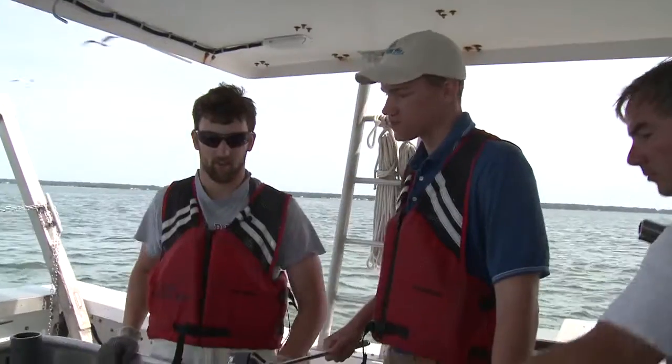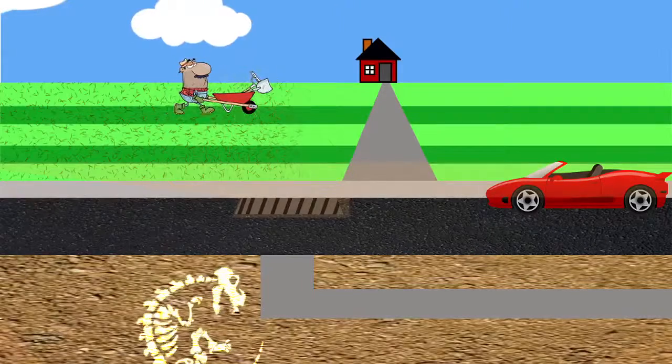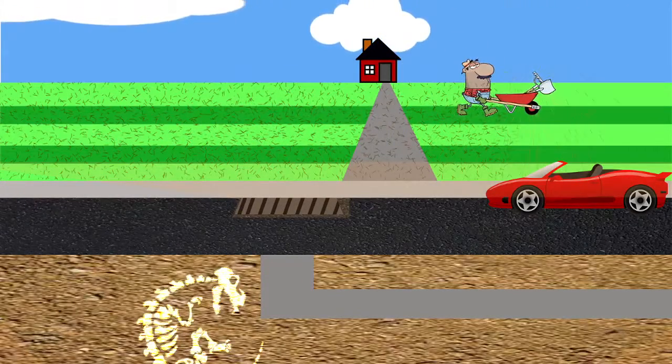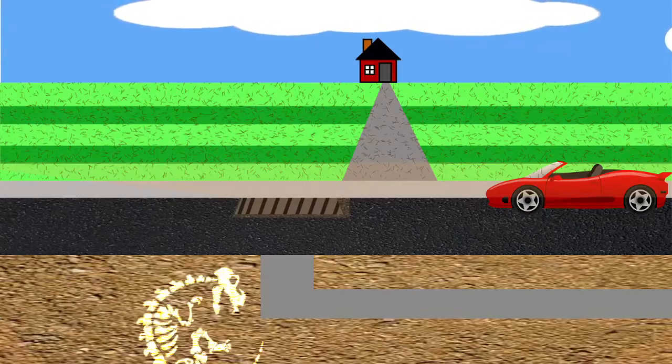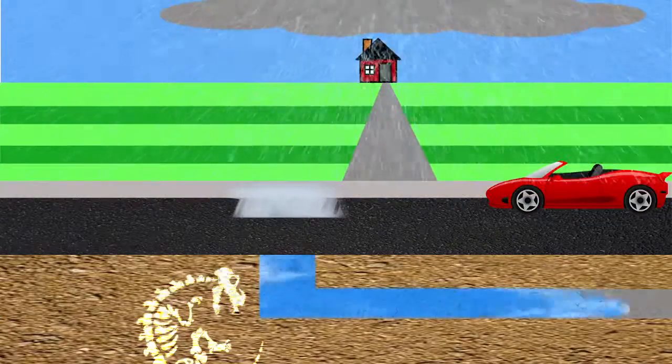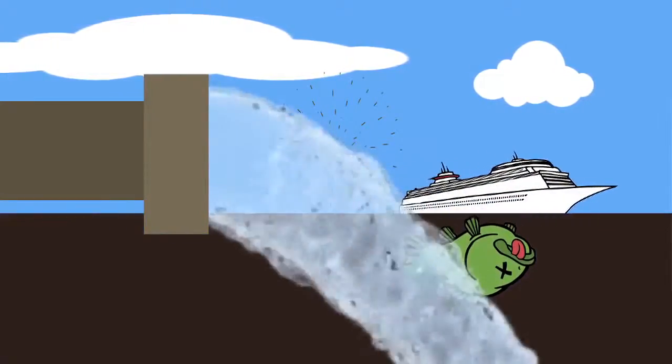When you say nutrients, what do you mean? What does that include? So typically when we're talking about nutrients, we're talking about nitrogen and phosphorus. And these often are included in runoff, especially from urban areas. You can get very high loads of nitrogen and phosphorus in the water, which again can lead to increases in the plankton and then can decrease the oxygen in the water.